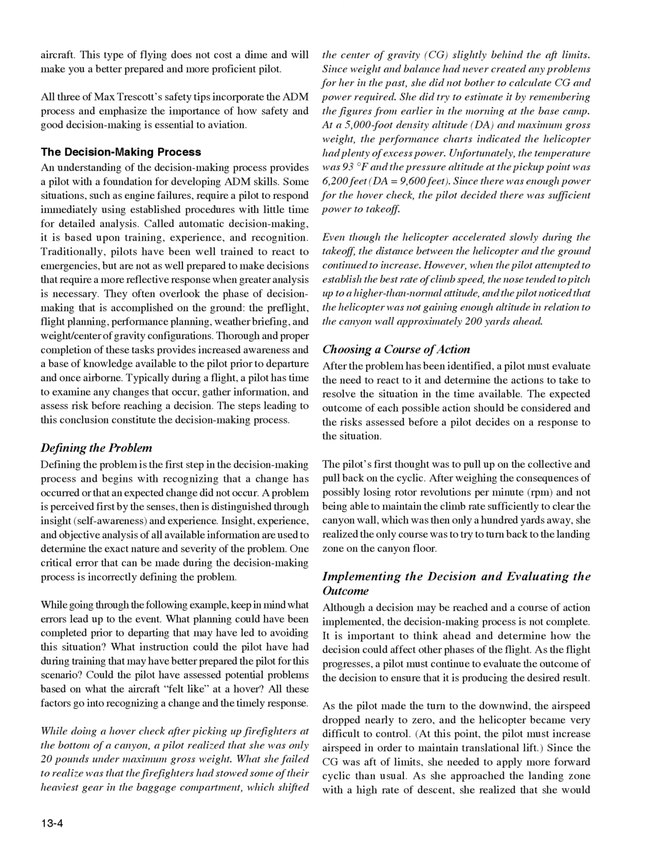Choosing a course of action after the problem has been identified, a pilot must evaluate the need to react to it and determine the actions to take to resolve the situation in the time available. The expected outcome of each possible action should be considered and the risks assessed before a pilot decides on a response to the situation. The pilot's first thought was to pull up on the collective and pull back on the cyclic.